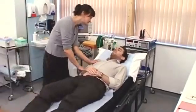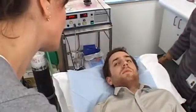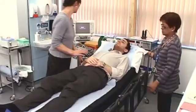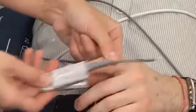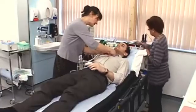ECT can be given as an inpatient or as a day patient. It is usually given twice a week, and the number of sessions during a course of treatment is usually from 6 to 8. A cuff is placed around the arm to monitor blood pressure. A probe is placed on the finger to monitor oxygen levels in the blood. Sticker leads are attached on the chest to monitor heart rate during treatment.